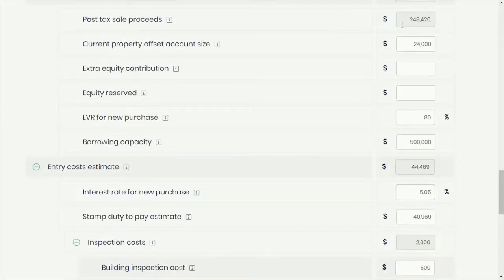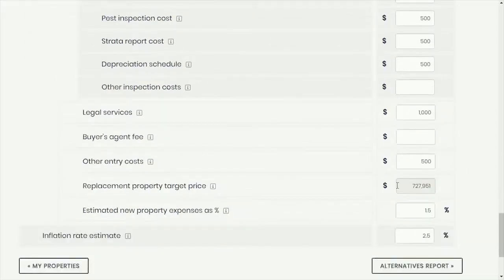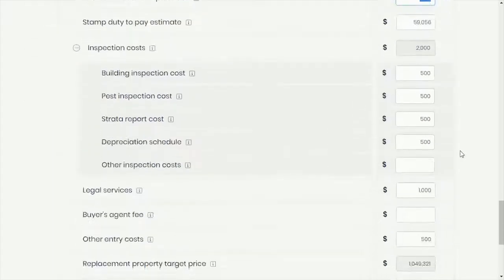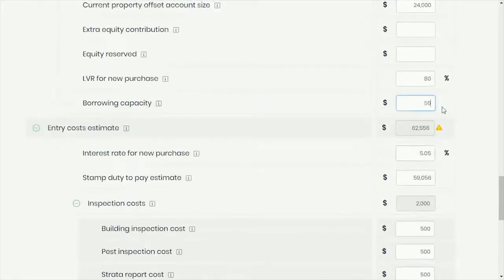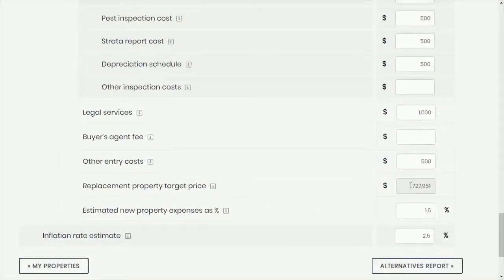In fact, the target price with that borrowing capacity limitation is around $730,000. That's currently. But if I just remove the value from the borrowing capacity field and scroll back down, we can see that the system recalculates the replacement property target price to just over $1 million. So there's more than $250,000 difference there. I'll just restore the borrowing capacity field back to its original value, and you can see that the system recalculates back to around $730,000.